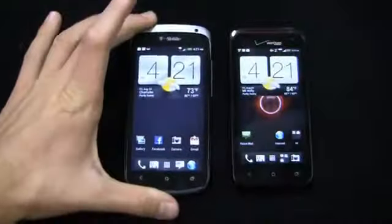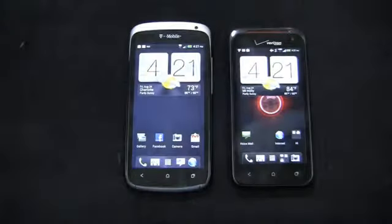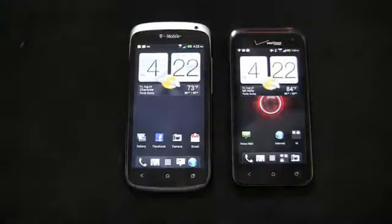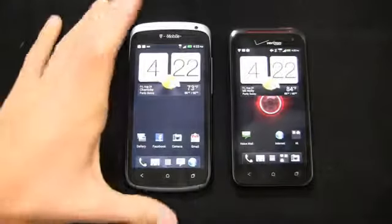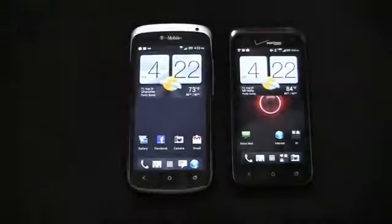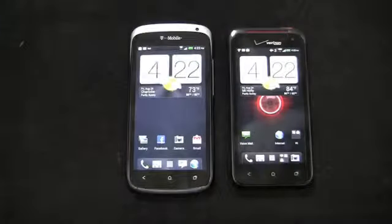It's not the One X, and I find that people either like the One X or the One S. They prefer one of the design elements, or they prefer the features of one device. I like the features of the One X, but I actually prefer the design of the HTC One S. Love the metal, and I think 4.3 inches is a great sweet spot for a lot of people that think something like the One X or the Galaxy S3 is a little bit too big.